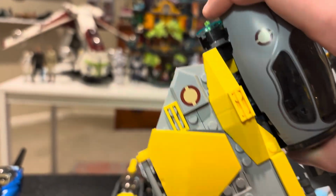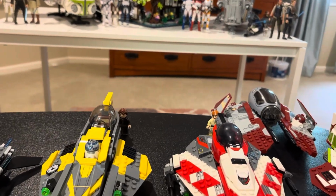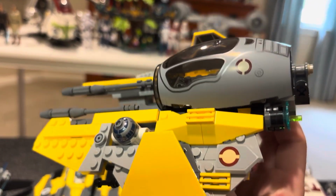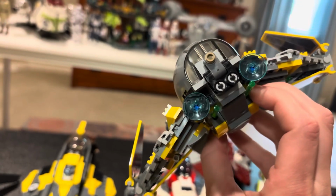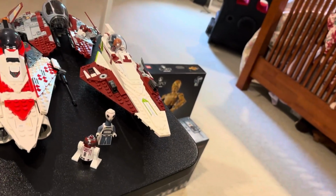And then the wings can pop out. Sorry, this is not a very good way to be holding this to show it. There we go. Yeah, so that's what they did there. Some stickers there, like the little Republic stickers, but I think they're there to make the ship look better, which is really cool. The little interior. Overall, a great model, and I really do love this set.